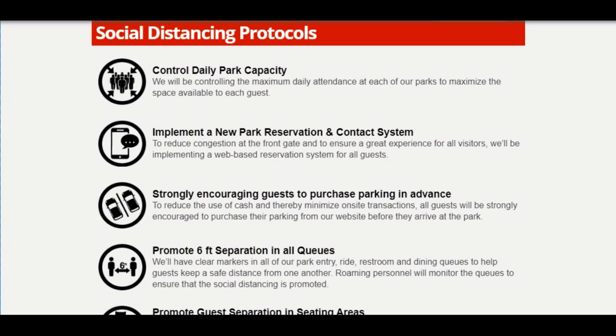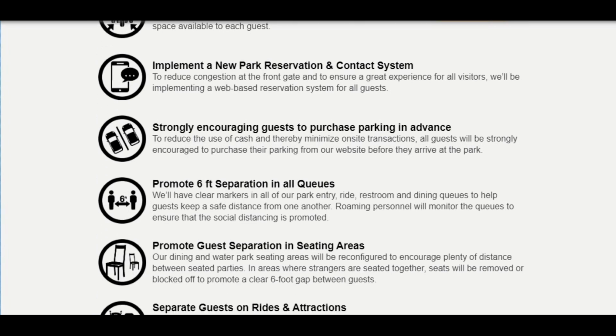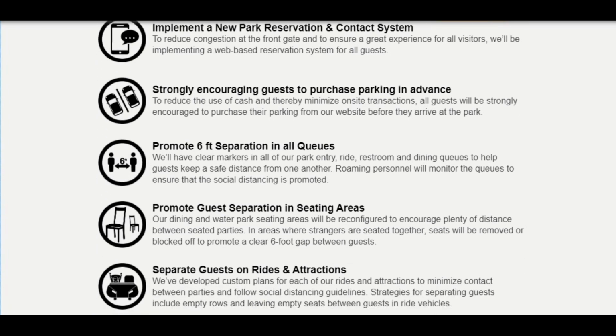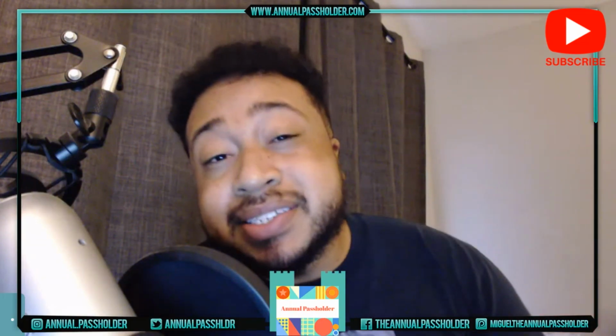At Whitewater, the park is promoting 6 feet of separation in all queues for dining, restrooms, and rides. There's also 6 feet of separation in seating areas, so there will be a distance between guests. Seating will be removed or blocked to have a clear 6 feet gap between guests, so there will be limited seating at this point.